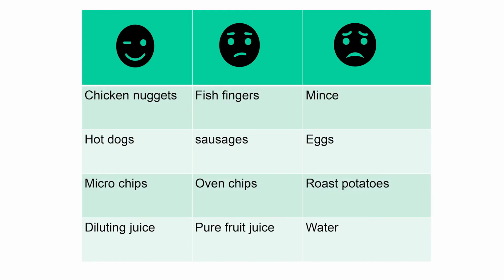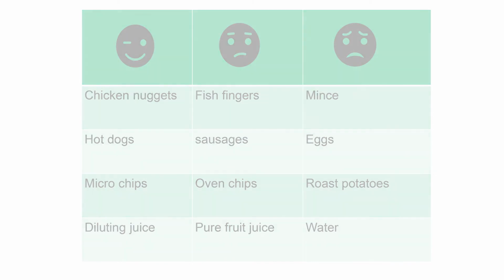Now we're moving on to quite an important slide. So this looks at a child who has a strong preference for the foods and drinks in the right-hand column. In this instance, it's chicken nuggets, it's hot dogs, it's not just chips, but microchips that go into the microwave in a cardboard box, and it's diluting juice. So in this instance, if we were to provide an alternative food, for example, fish fingers alongside chicken nuggets, we could reliably assume that the fish fingers will be ignored and the chicken nuggets will be eaten. On the other hand, if we provided the child with a choice of fish fingers or mince, maybe somehow fish fingers look remarkably similar to the chicken nuggets and perfectly acceptable.